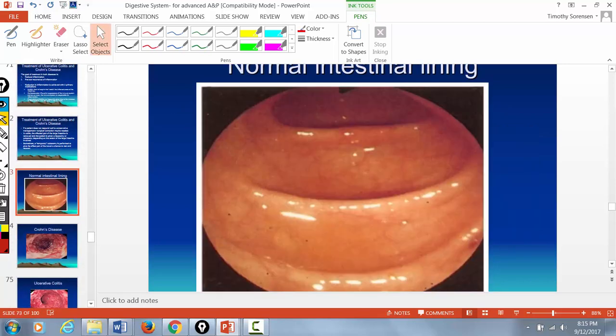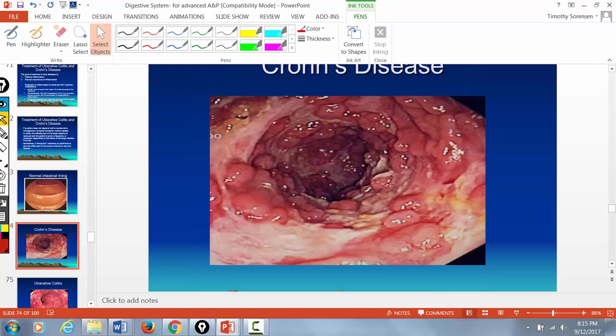This is a normal intestine. Kind of looks like a vacuum hose. Clean as a whistle. Yeah? This is a person with Crohn's disease. Watch. In Crohn's disease, your immune system didn't get the message that the lining of your intestines is good for you. And it will attack it and destroy it and replace it with scar tissue. So this is all scar tissue, and it doesn't absorb food. So if you can't digest and absorb food, how do people with Crohn's disease look?